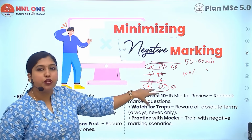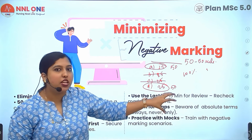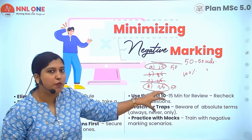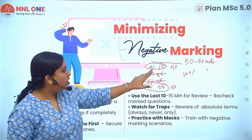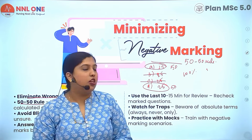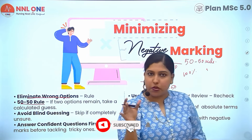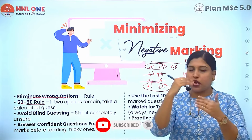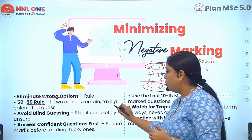So you have to use your critical thinking and analytical skills, which are very essential to attempt a competitive examination. By that you can choose either option A or D as the correct answer. This is called the 50-50 rule. You're eliminating the 25% options and coming to a conclusion with only 2 options. That is the 50-50 rule.